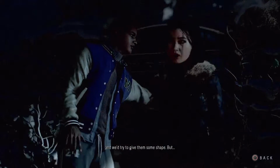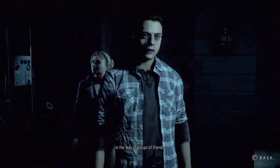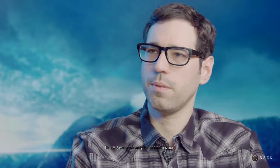They're haunted by some incident that happened in their past, which I think you pretty much figure out that that's going to have a role in their interaction. Yeah, so I think what was fun was we take some sort of stock characters and we try to give them some shape, but at least at the beginning they're recognizable in the way of groups of friends. There's the jock and the bitchy girl and the rivalries between everyone. And really fun characters too. We just had so much fun living in the minds of these characters through writing the script.